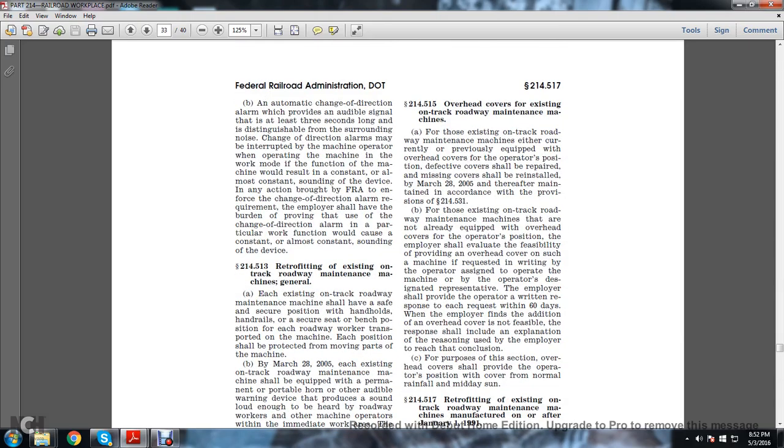214.515 Overhead covers of existing on-track roadway maintenance machines. For existing on-track roadway maintenance machines previously equipped with overhead covers for the operator position, defective covers shall be repaired and missing covers shall be reinstalled. By March 28, 2005, they shall be maintained in accordance with the provisions of section 214.531.